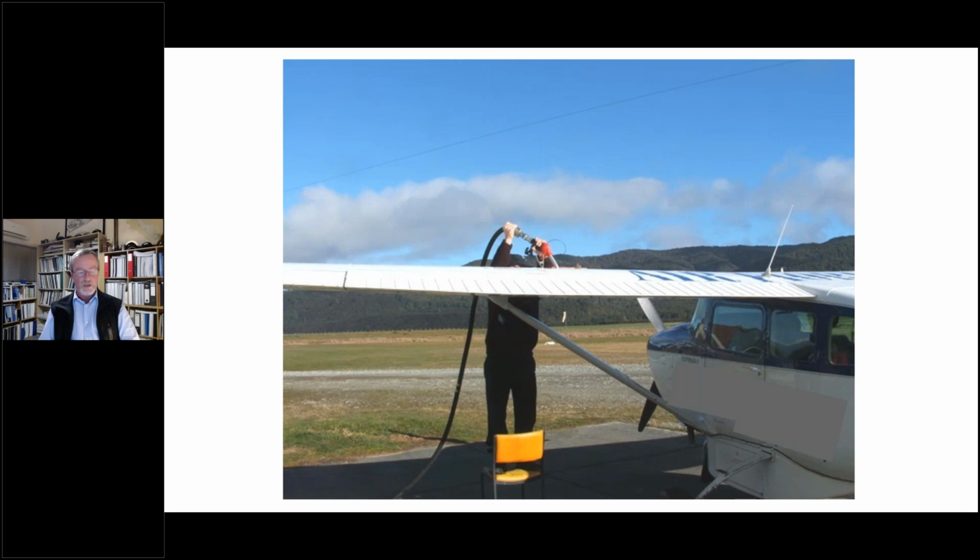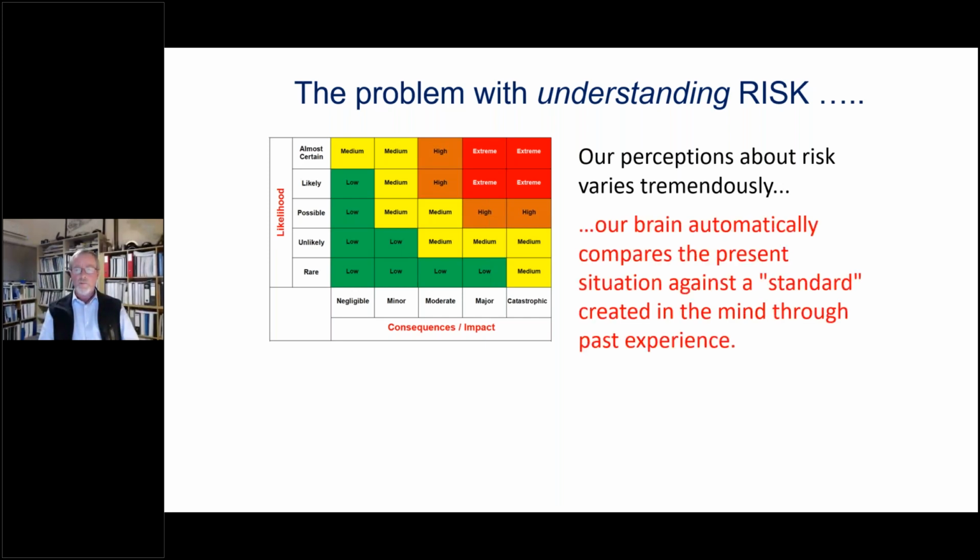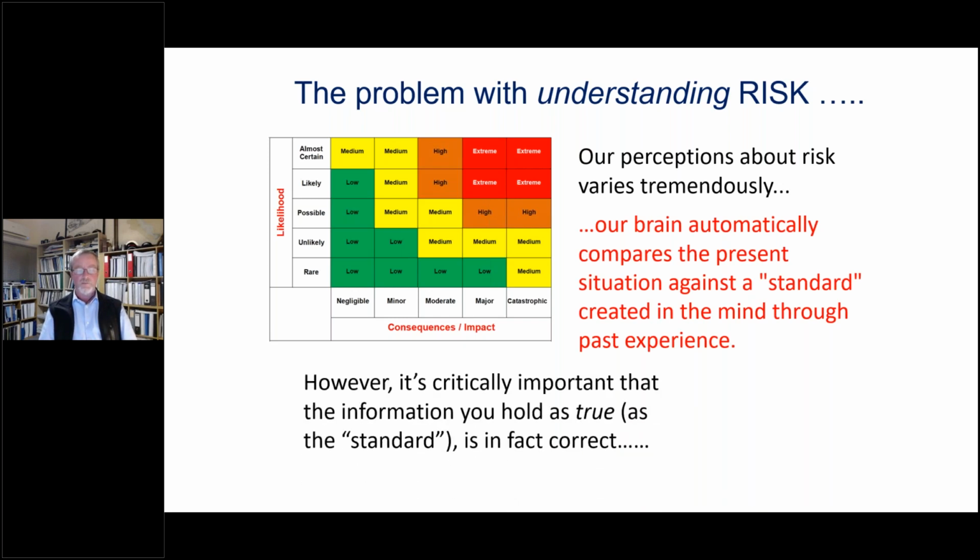We have to understand risk to understand whether there's a danger. We're normally faced with a risk matrix of some sort, and the problem is our perceptions, which vary tremendously. The problem is our brain automatically compares the present situation against the standard created in the mind through past experience. But our mind holds some really interesting standards.